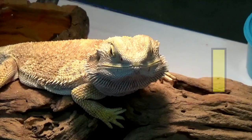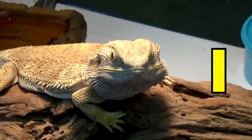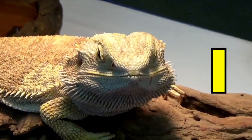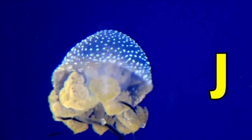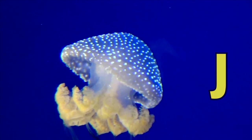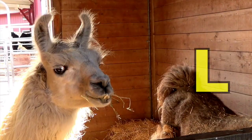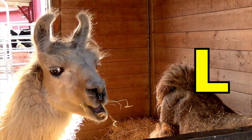Hammerhead shark. I is for inland bearded dragon. Inland bearded dragon. J is for jellyfish. Jellyfish. K is for kangaroo. Kangaroo. L is for llama. Llama.